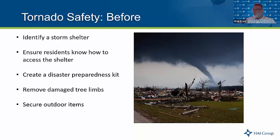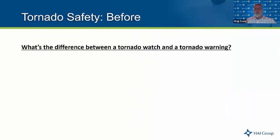I think one of the things that we talk about when we talk about tornadoes is warnings and watches. And I think there are a lot of misnomers when it comes to what's a warning and what's a watch when it comes to a tornado. So what's the difference between a tornado watch and a tornado warning?